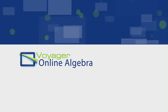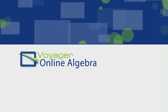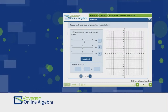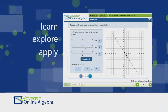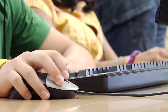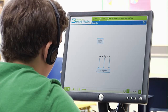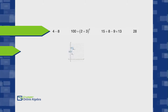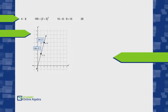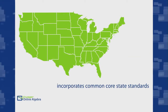Voyager Online Algebra offers these students the opportunity to take and pass Algebra 1 in an interactive online environment where they can learn, explore, and apply algebraic concepts in everyday situations. Designed for students in grades 8 through 12 and beyond, Voyager Online Algebra addresses the major topics of a typical Algebra 1 course, from foundational skills to linear equations to exponential functions and more. And it incorporates Common Core state standards.